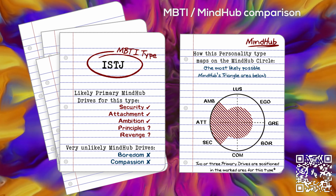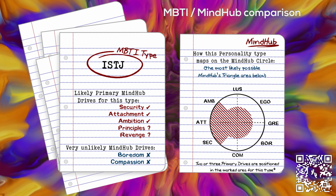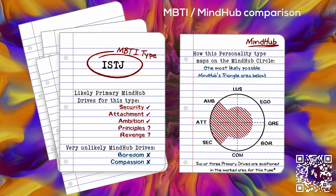They prefer structure and order both in work and in their private lives. They are somewhat likely to develop compassion and ego as secondary drives. However, if the development of these drives interferes with their protocols, they are unlikely to become permanent. They are one of the most likely types to have inner drives, particularly revenge and principles.